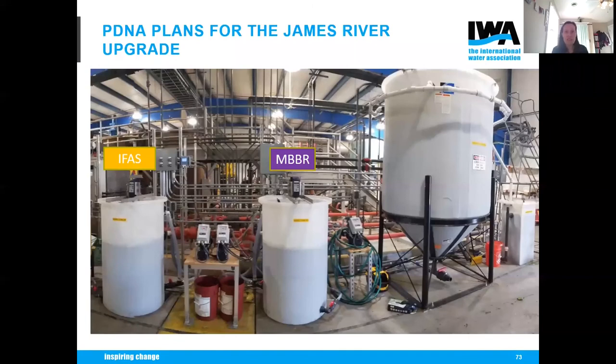In order to study both of these options, we have a pilot we've been operating for a couple of years now, with both an IFAS option and an MBBR option. The MBBR receives secondary clarifier effluent, and the IFAS receives the mixed liquor from the main plant.